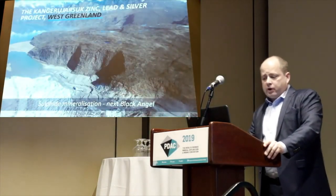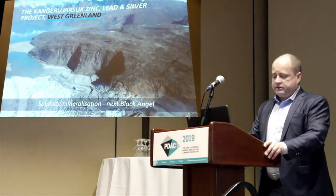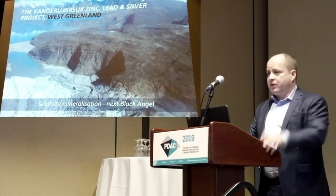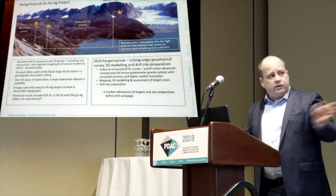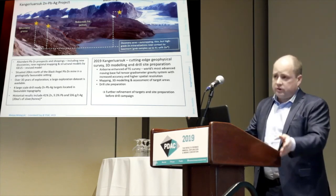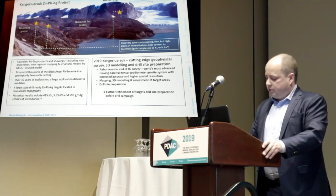We also have the Kangerluarsuk zinc, lead, and silver project in West Greenland. It's a sulfide mineralization next to Black Angel, so there are analogies with that. Here we are looking again at using the same technology, the gravity system and the 3D modeling, and this year we'll also do some drill site preparation for coming years.